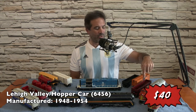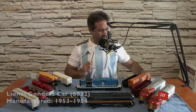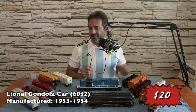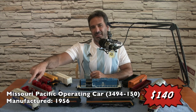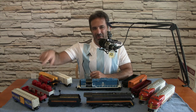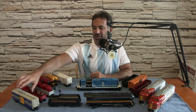We had a Lehigh Valley gondola car right over here, this maroon one. We had a New York Central boxcar, non-operating. Then we had the all-black Lionel gondola car. Over here, we had the operating Eagle boxcar, and we had a 6464 previously like this. I know we had the Alaskan, which was about $400, the Alaska 6464 boxcar. Then we had another Eagle. I forget what that was worth, but it was in the same area. But this one's operating. I did not know they made an operating car, so I'll have to value that as well.